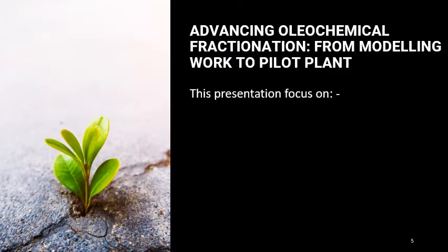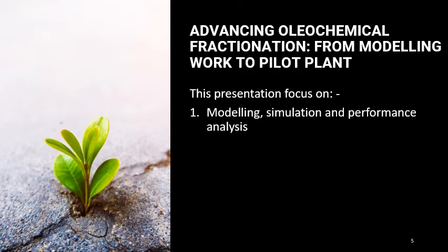For this presentation, we will focus on the following topics. First, is on modeling, simulation and analysis of DWC performance. The case study will be fractionation of oleochemical fatty acid. Economic and environmental analysis were performed and compared. Second topic will focus on dynamic modeling in Aspen Dynamics.